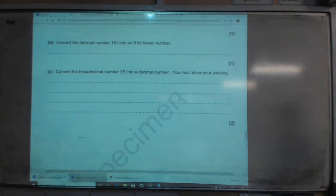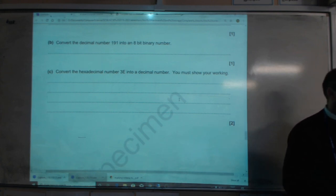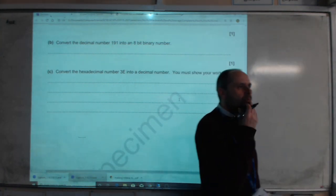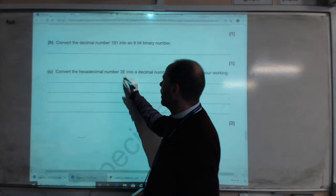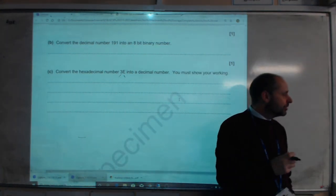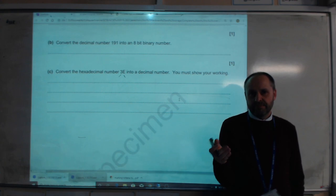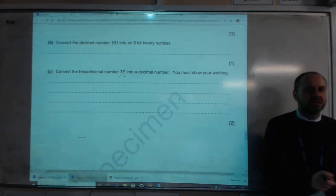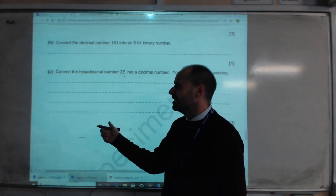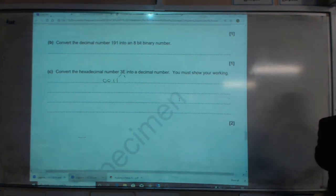Right. So, hexadecimal. Convert the hexadecimal number 3E to decimal. Show your working, so they want to see some working out. Right, 3E. We haven't got a calculator, so I don't like doing the quick way. What I would do is write it in binary. Each hexadecimal digit is 4 bits, the numbers 0 to 15, F being 15. So your starting point, write down what 3 is in 4 bits. Well, that's not hard, is it? 0011. E, okay, E's 14.